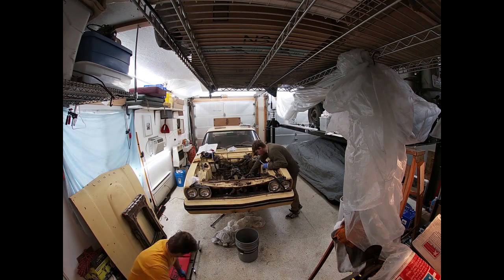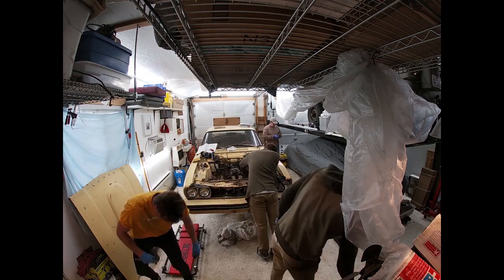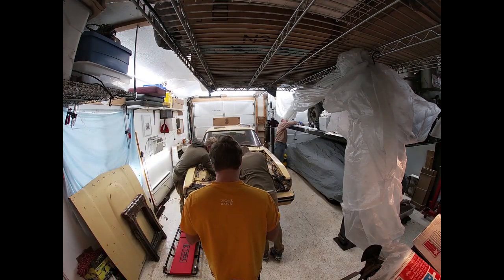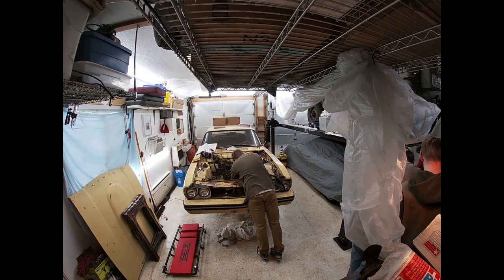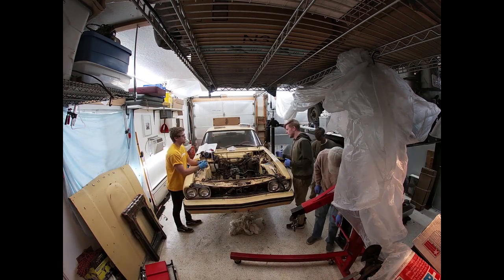That engine is toast. You see here Keaton in the green hoodie, his friend Landon in the orange shirt, Landon's brother Braden in the green shirt, and myself in the hat.